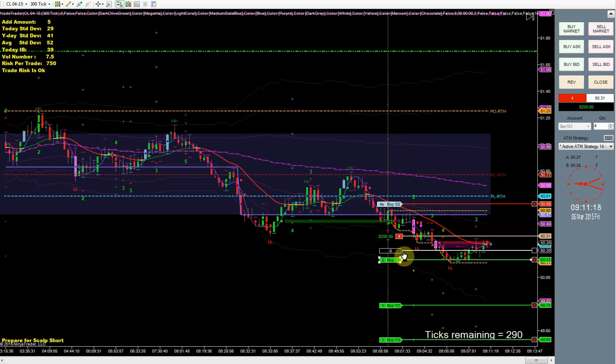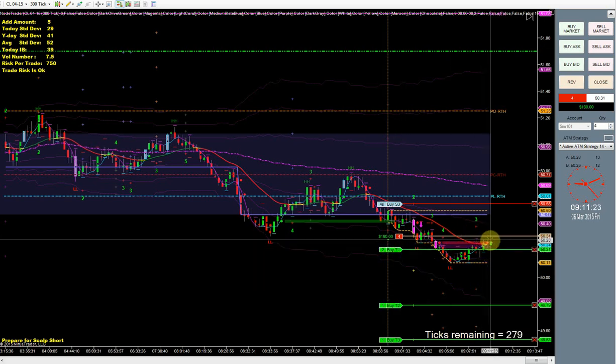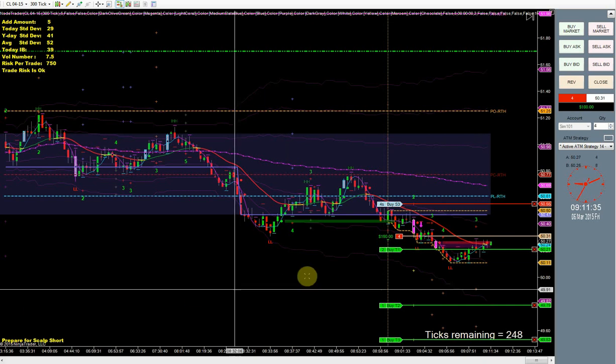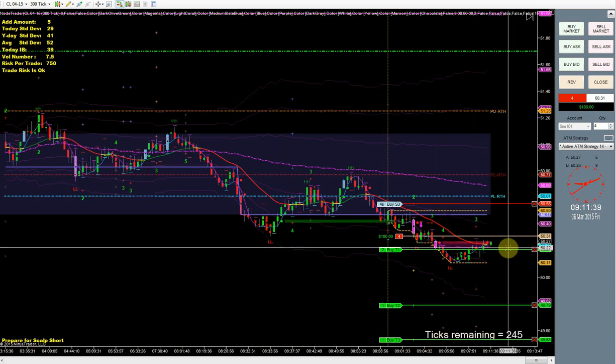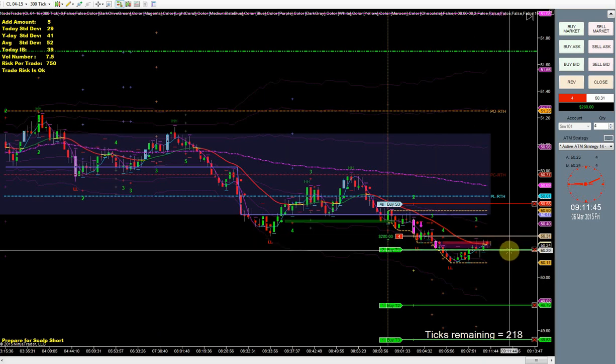Yeah, I'm really nervous about this. I want to get something off, because we got these two runners here, but I'd love to get something here. If we can get a quick reversal, push down, that'll be 10 ticks right there.